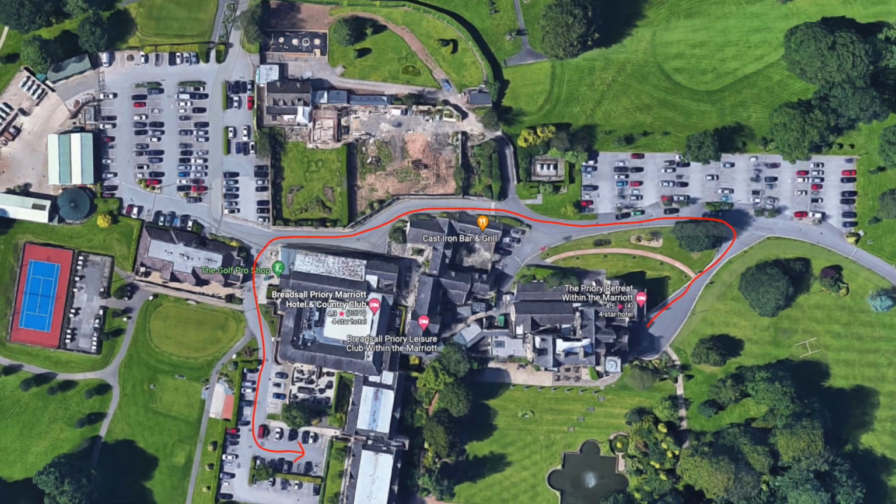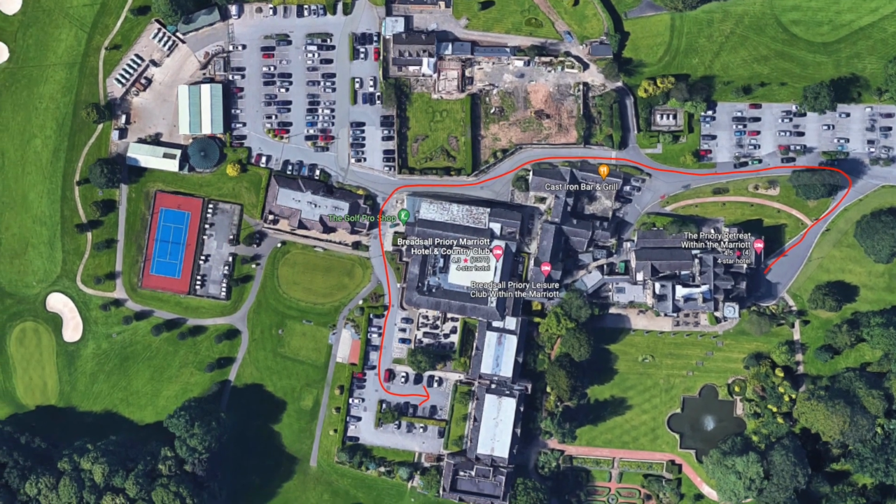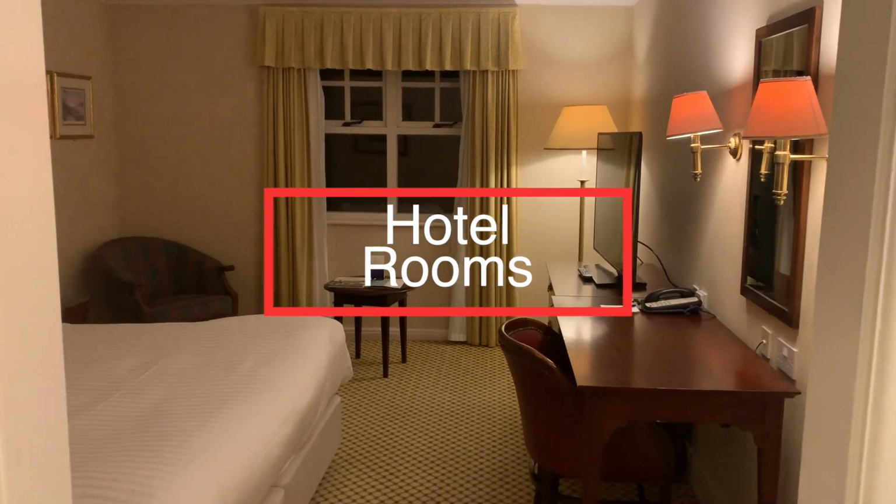My room was on the far end of the site, and therefore it was easier to drive to the car park next to it and go in via one of the entrances there. Now let's show you the rooms.